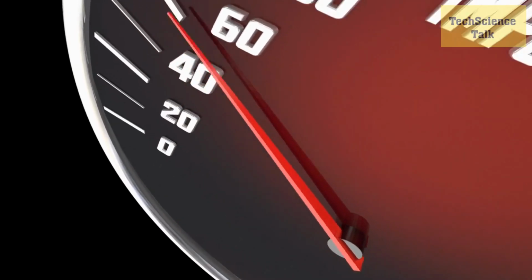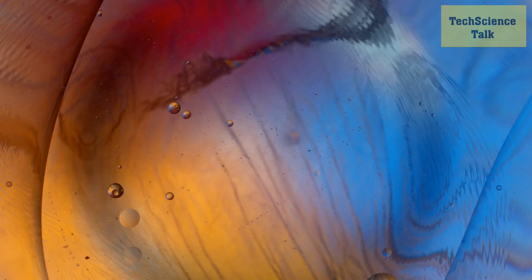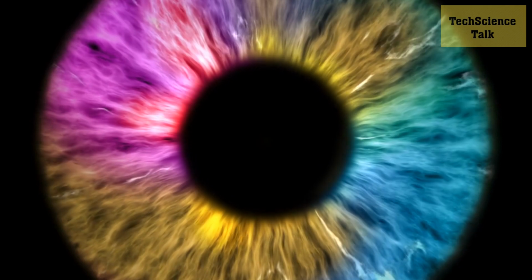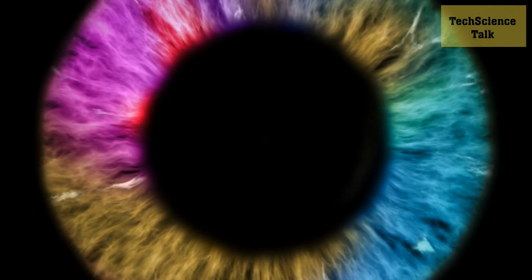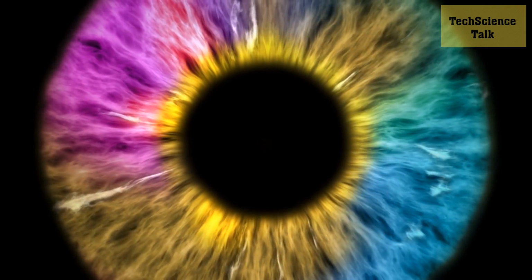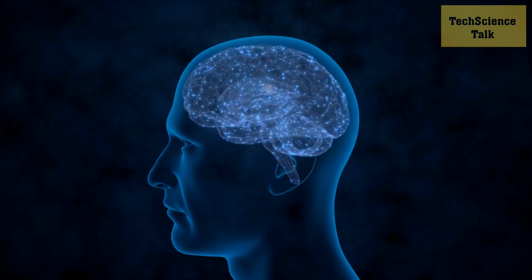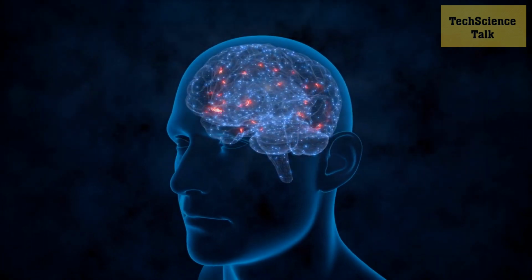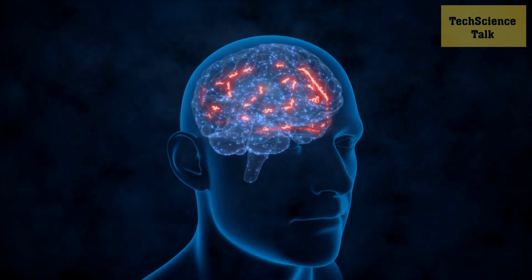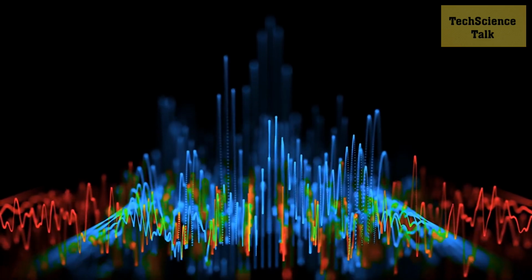Our sense of sight is perhaps the most important of all the senses. It allows us to perceive the colors, shapes, and movement of objects in our environment. The eyes work together to provide depth perception, and the brain processes visual information in a way that allows us to recognize objects and faces, and even read written words. The visual system is incredibly complex, with many different areas of the brain dedicated to processing different aspects of visual information.